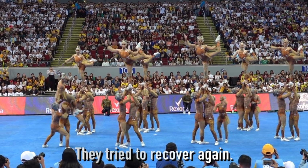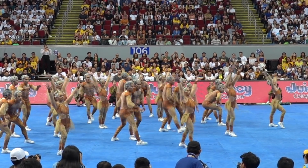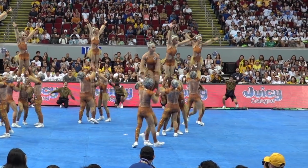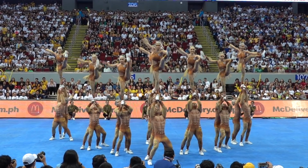Sayang at Y scale and front full pa naman sana yung next sequence. So for the stunts, this is a group effort. For the main base, kailangan masalo and mag-grip niya properly yung feet ng Flyer. Side base need to assist and control the stunt. And for the Flyer, just stay tight and focus on the skill.